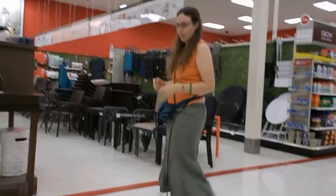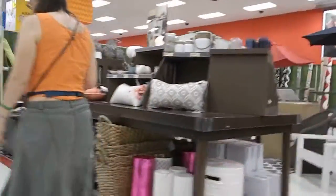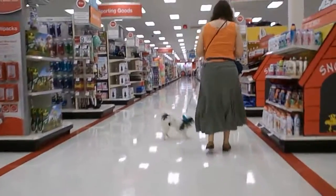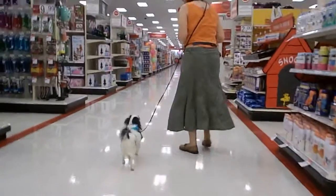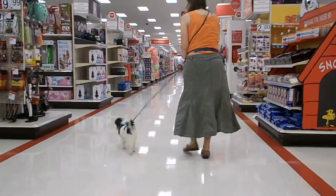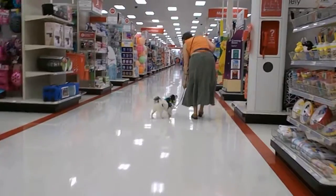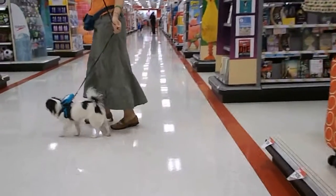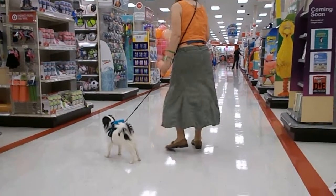Now we are going to walk around Target a little bit and see if we can get anyone to feed her treats. Ready? Let's go. Oops. Come here. Good girl. Chicken right here. No? Okay. Let's go.